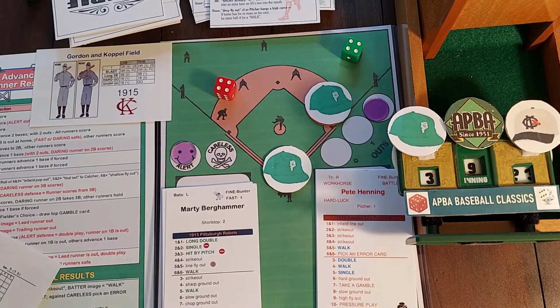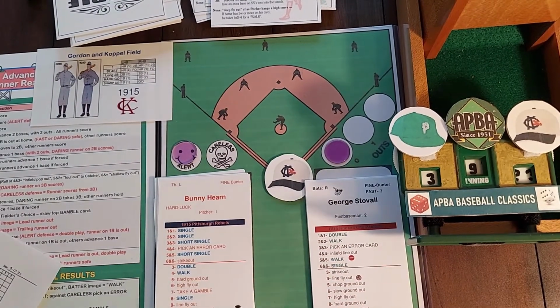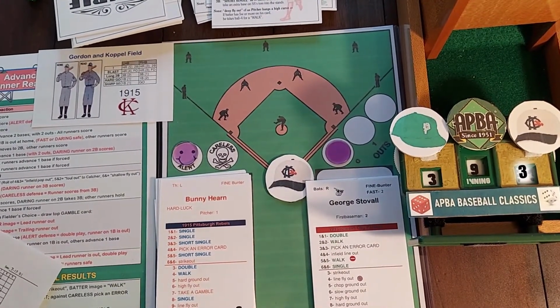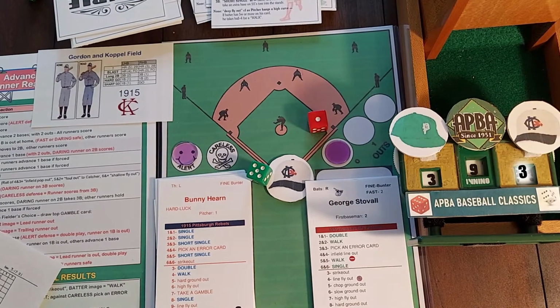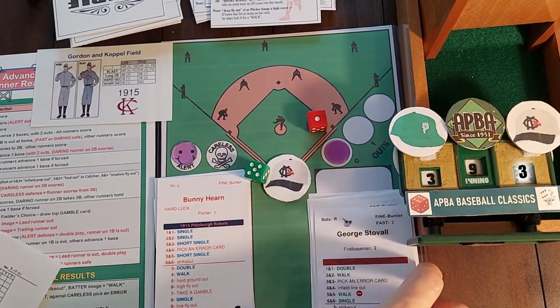We go to the bottom of the 9th inning, 3-3 tie. George Stovall leads off for the Kansas City Packers. Sudden death baseball here in the bottom of the 9th. 6 is a slow ground out off the batter card.